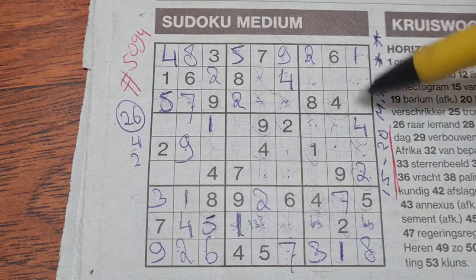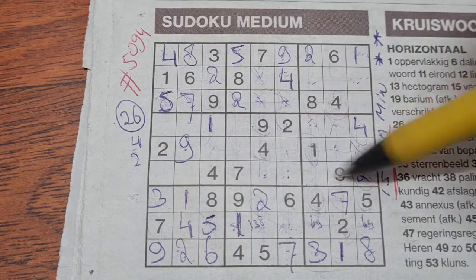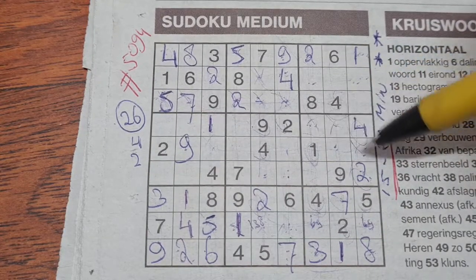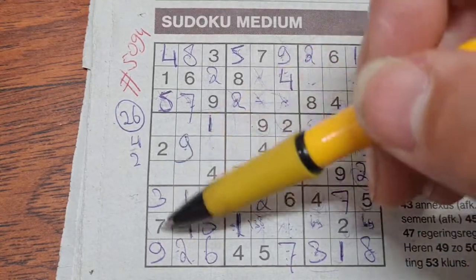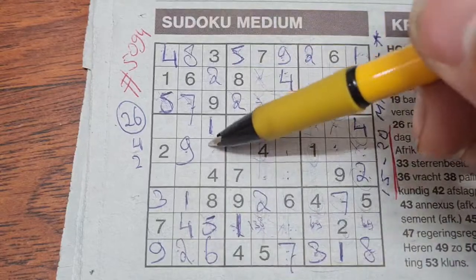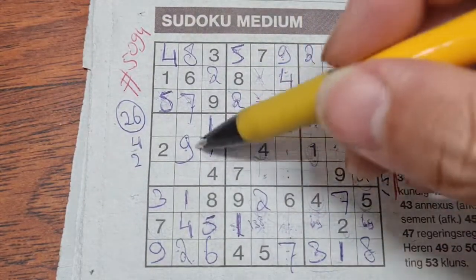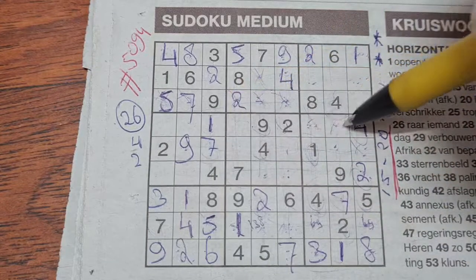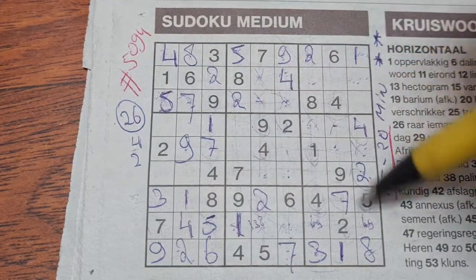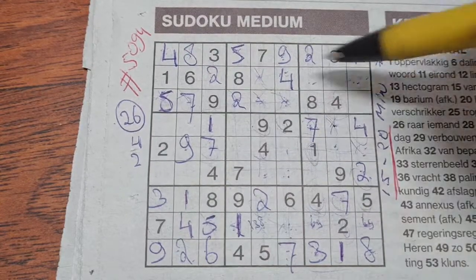That's the question. No, need to wait. Well, 7. No. 7 in the first column, 7 in the second column. So the third column, the only place left for the 7 should be there. 7 in this row, 7 in the middle row, so the row above. The only 2 places left for the 7 should be here or there. We see here 7 in this column, so no 7 there, 7 should be there.